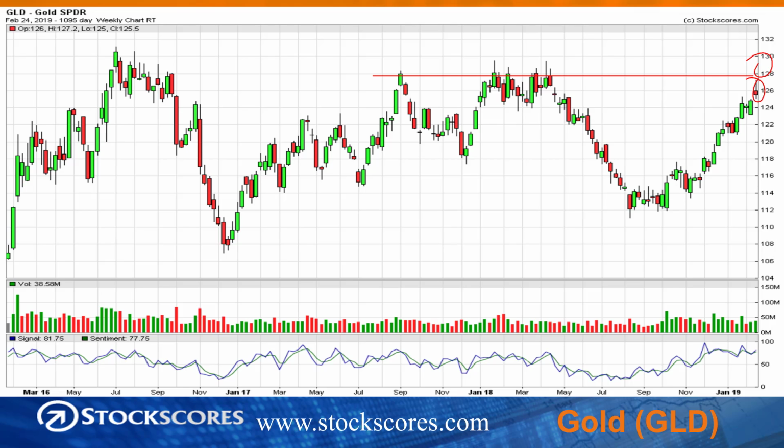But if it breaks this upward trend line, then I would be concerned that we are starting a pullback in gold. It's overdue. Gold has had a great run the last 4 or 5 months, and it's nearing that resistance level where a reversal is likely, at least a stall is likely. So we'll have to keep an eye on this GLD chart. It's a little bit concerning to see that close below the open last week after hitting new local highs.